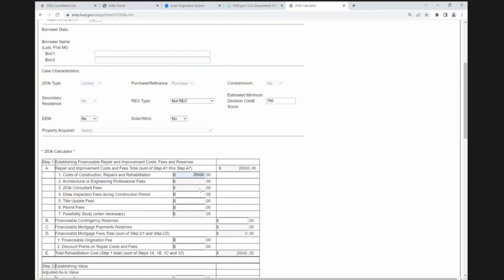If they've already paid for them, some people may not want to finance them, so you may not put this on the worksheet, but keep in mind, even if they're not on the worksheet, these are renovation closing costs that you must disclose. Very important. The next step is the draws.